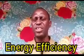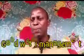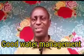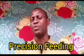Another one is energy efficiency. Use energy efficient equipment and practices to reduce operational costs. Number 22 is water management. Implement practices to reduce water usage and costs. It's going to help you to drop the feed cost also. Number 23 is precision feeding. Precision feeding ensures that animals receive the right amount of feed to reduce waste.